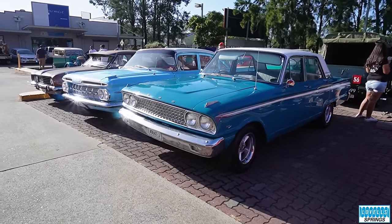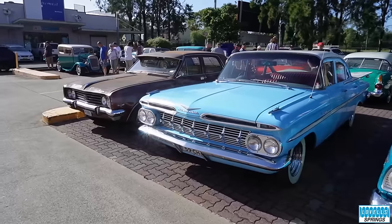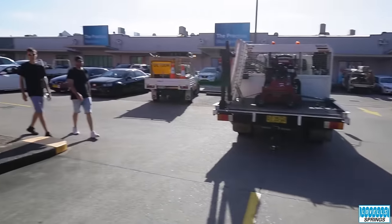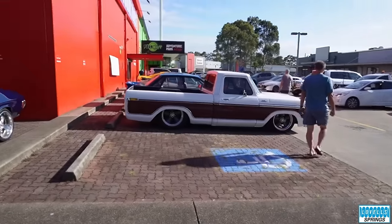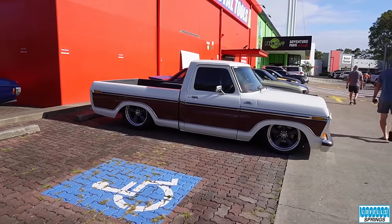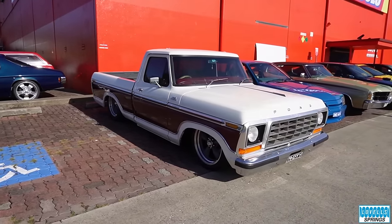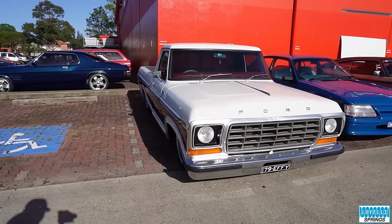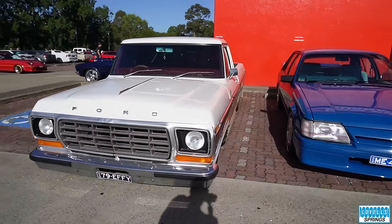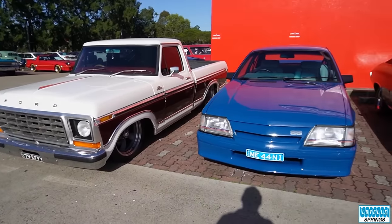'63 Fairlane, eh? Just like the one we used to have. Pretty good looking F100, this thing as well. Big set of wheels under it. Blue Mini.